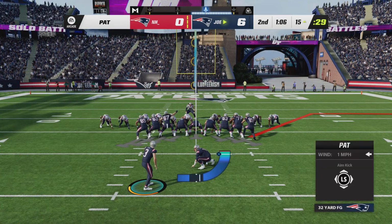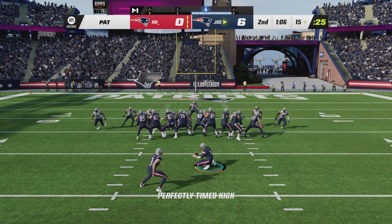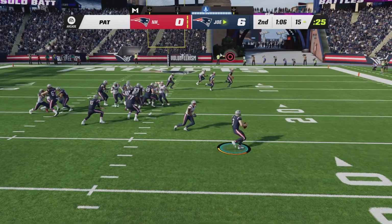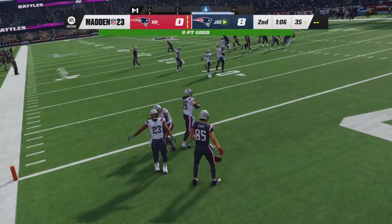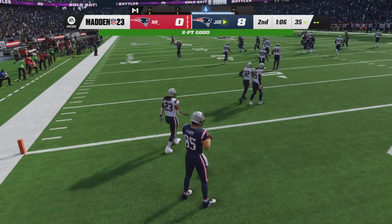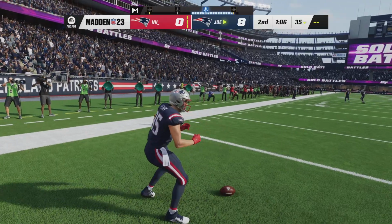Now Cade York for the extra point. Oh, they flip it to the kicker. He looks like he's going to throw it. And this is caught at the 5. And he gets in. But no one was expecting a fake there, but they add 2 more onto their lead.